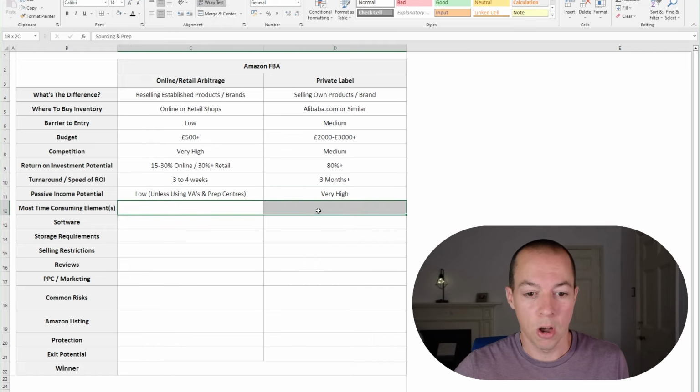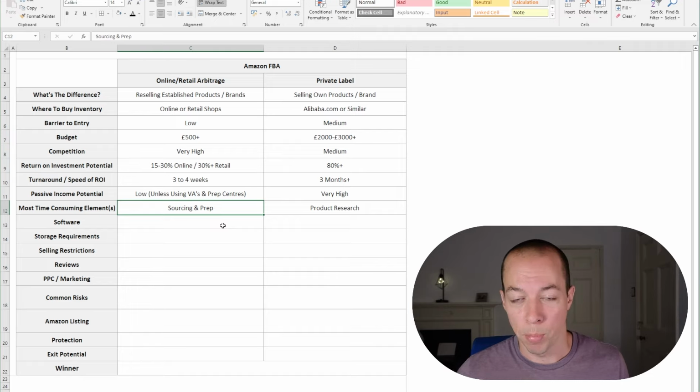So what is the most time-consuming element of these business models? Well, with arbitrage, it is sourcing and prep. And I've put both of those, as you'll be doing both of those on a daily basis. So a lot of people look to start Amazon FBA as a side hustle.